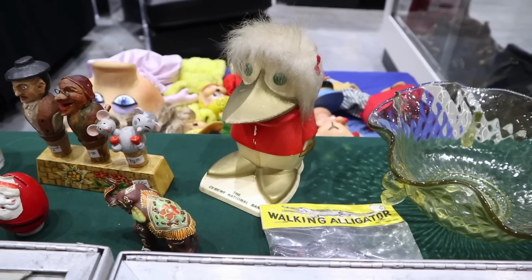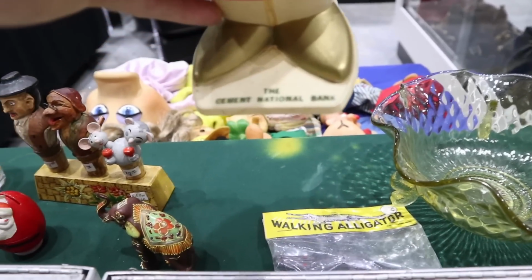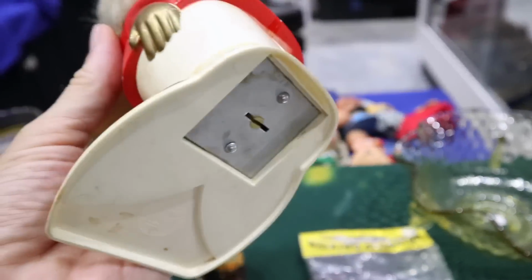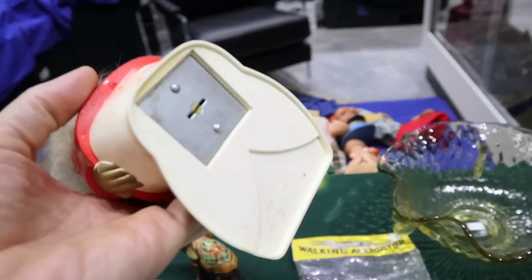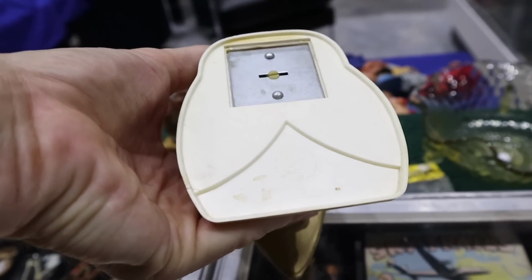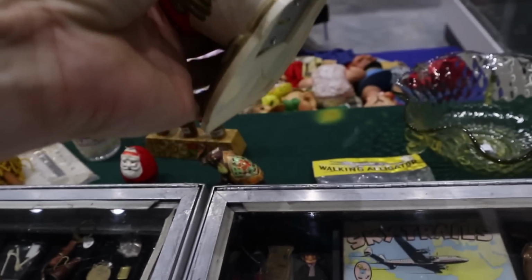I have never seen this little bird bank before with the hair. It is the Cement National Bank. That's an odd name. 1960s in the plastic. I have to say I think that's really fun, and it has some sort of a maker name on the bottom. Made in England, but I suspect it was used in the United States.